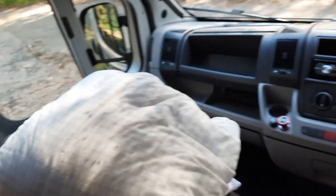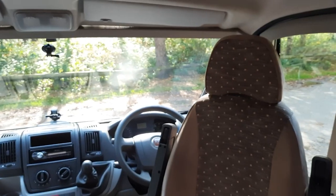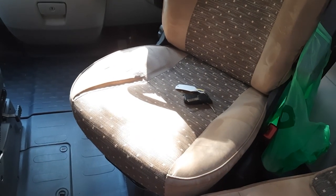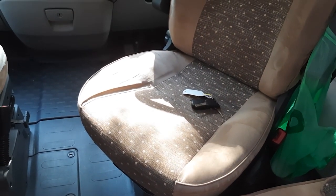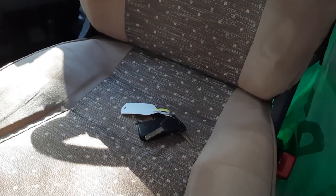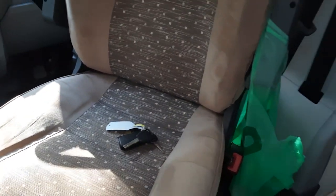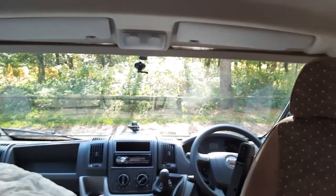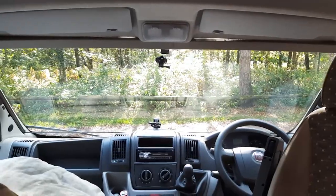So here I've got my bedding. I've set it up so that when I go to sleep, I've got my seat swiveled so that I can leap into that very quickly and easily if I need to escape from werewolves. And I've left my keys on the seat so that I know exactly where they are and I can't miss them in the dark. So I'm all ready to make an escape and I'm facing outwards if I need to.